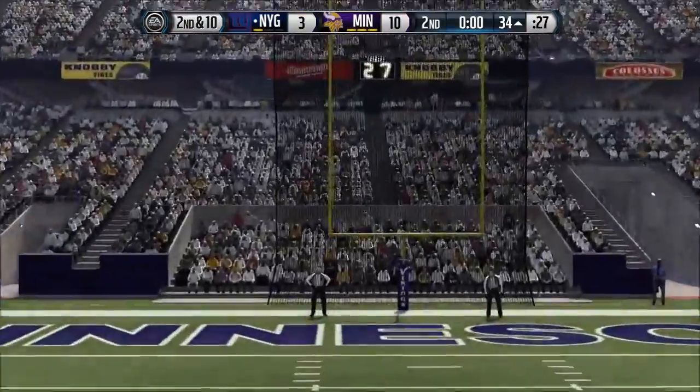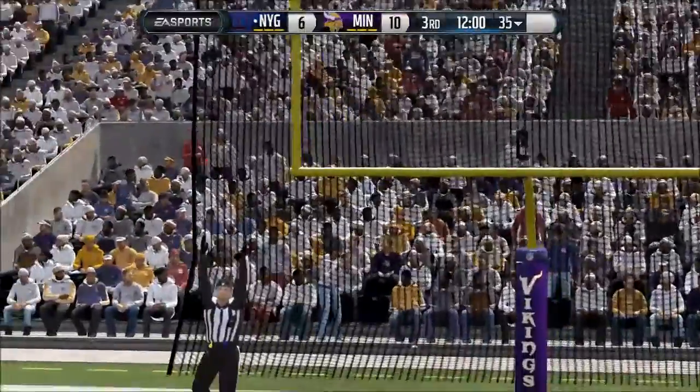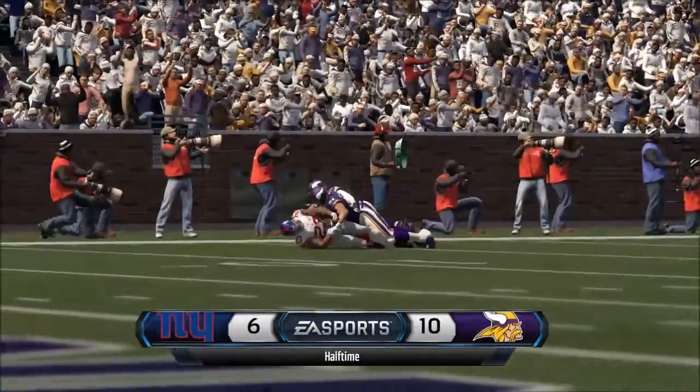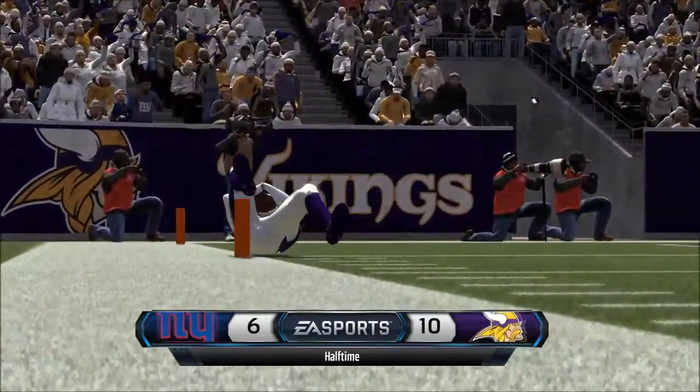The wind is very strong here in TCF Bank Stadium, but that is up and good. That's a big field goal for the Giants right before half. 10-6, Vikings are up at halftime.